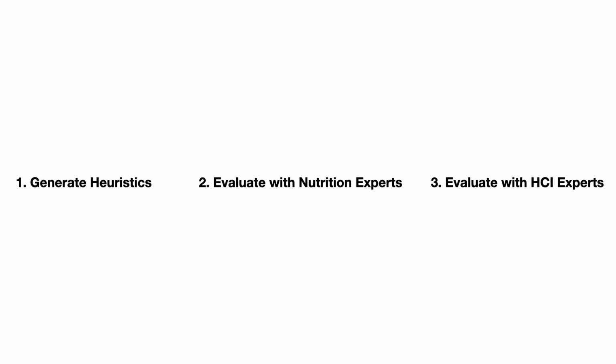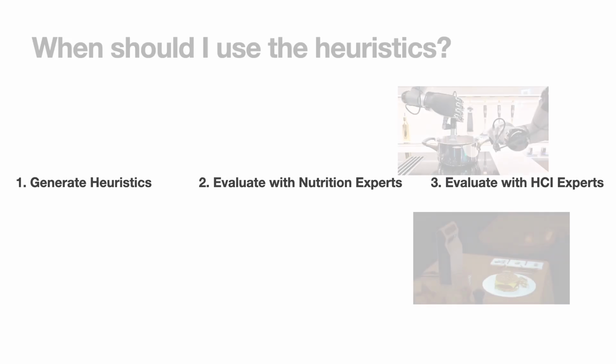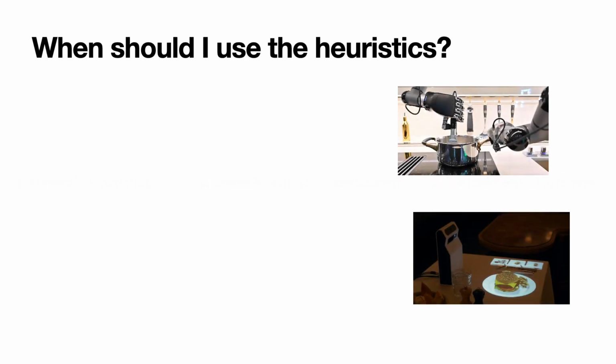So, given that our 3-stage design process created these heuristics, you might have some questions. First of all, when should you use the heuristics? Well, we feel that they're useful for a broad array of food-related technologies, including things like grocery shopping websites, restaurant menus, and meal preparation apps.